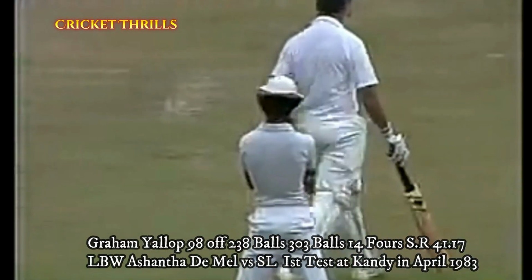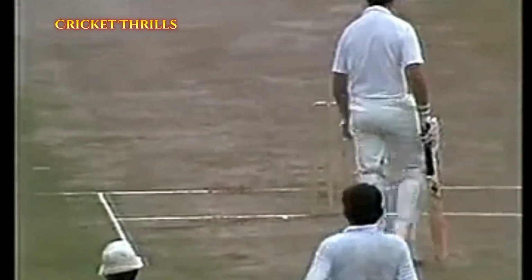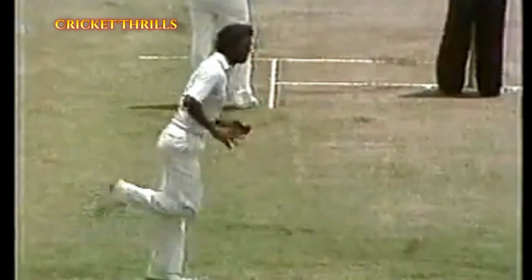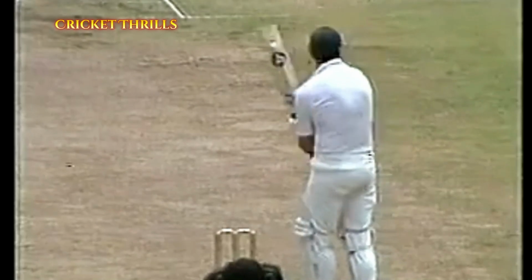Graham Yallop, frontline batsman on the Australian side, also a left-hander. And it's going to be a change in the bowling as Ashantha De Mel comes into attack. 42, Yallop on 3. 15th over to be bowled.